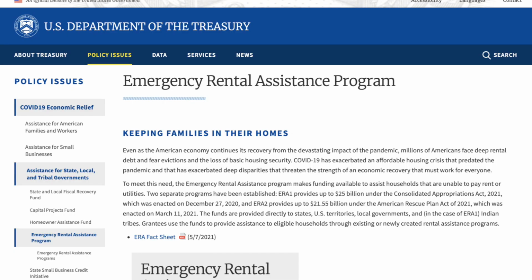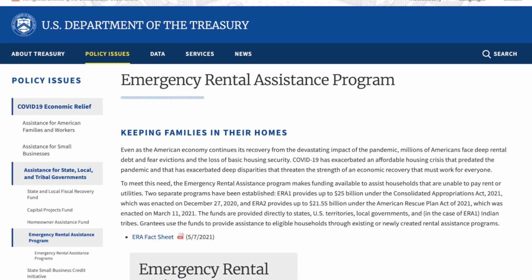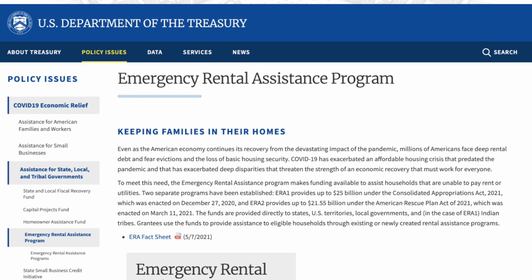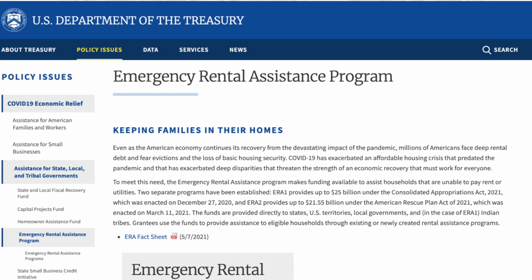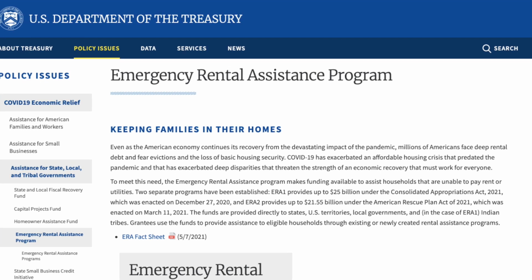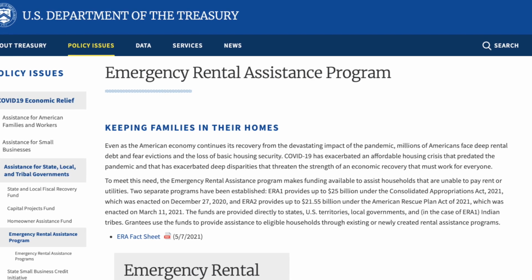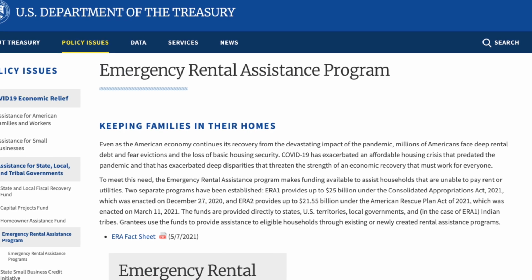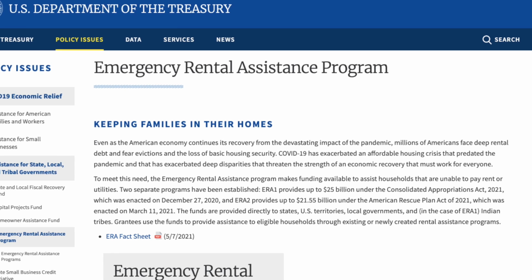So right here on the Department of the Treasury website, "Keeping families in their homes. Even as the American economy continues its recovery from the devastating impact of the pandemic, millions of Americans face deep rental debt and fear evictions and the loss of basic housing security. COVID-19 has exacerbated an affordable housing crisis that predated the pandemic and has exacerbated deep disparities that threaten the strength of an economic recovery that must work for everyone. To meet this need, the Emergency Rental Assistance Program makes funding available to assist households that are unable to pay rent or utilities. Two separate programs have been established."